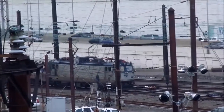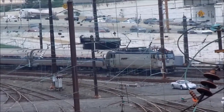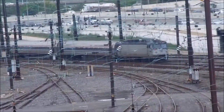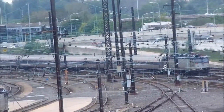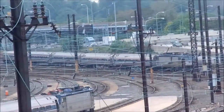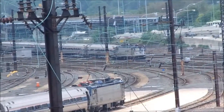Are there any more long distance trains due? The only other ones that we got, except for 42, not until about 3:55. Crescent at 4:19. And then at 4:58 is 97. At 4:30, you're going to have a regional from Boston to Norfolk. Train 71. Dang.